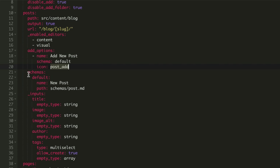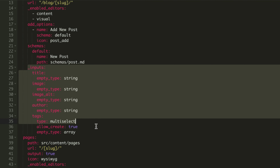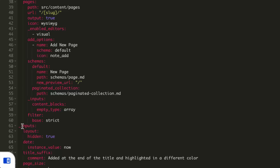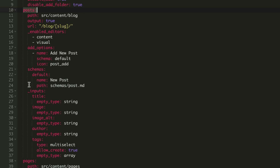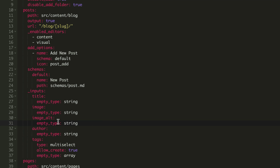Now, when it comes to the schema, we'll look at this in just a second, but for now, I want you to look at these inputs. Remember how we created inputs on the global file? Like down here, they have something like that, this layout, hidden true, date, all this kind of stuff. Well, you can also scope them even tighter to say, hey, just for this one collection of posts, here are the inputs I'm going to need. A title, an image alt, an author, tags, and then it gives you a multi-select and points you to the exact data that you need. All right, so all of this is being scoped to this post itself.